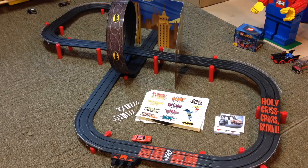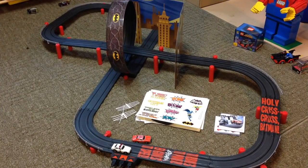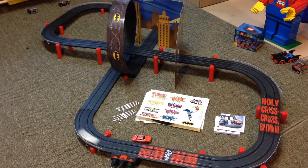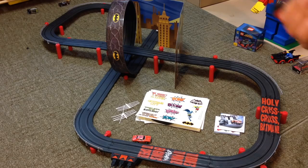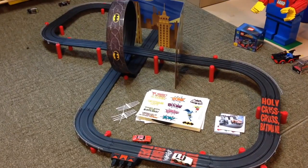Oh, there goes the Batmobile. I'll put on an old Roscoe Sheriff's car from Dukes of Hazzard. This is not an Autoworld set, it's actually a Mattel, I think. And it actually works on the track. Well, it comes off too. The pin's a little smaller. Oh, can't reach it. See if Roscoe can make it around one time. Yay!